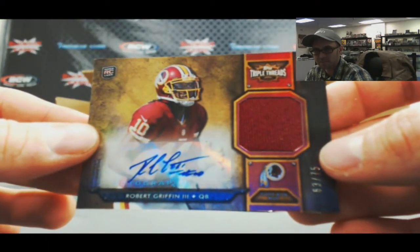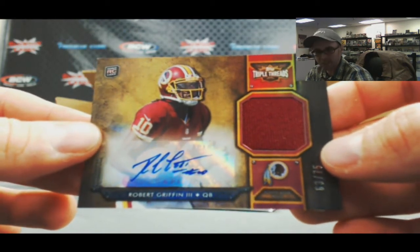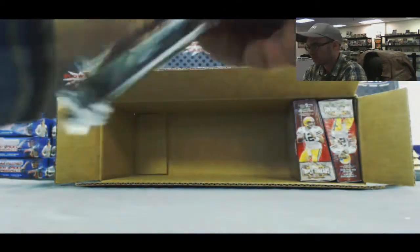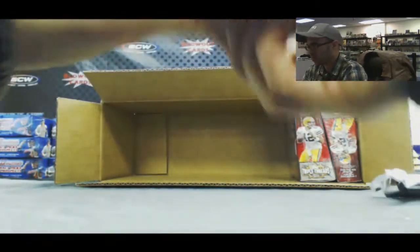Very nice. Okay. Like, you think it'll be caught up by the end of the week? BG3. And pack two.